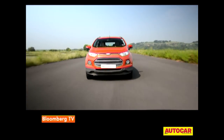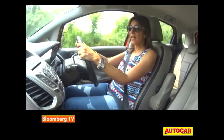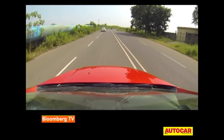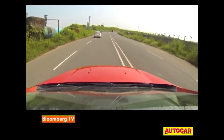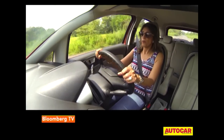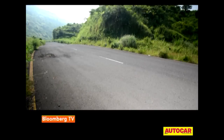The EcoSport, on the other hand, lets you settle in much easier. Now when you get into the EcoSport, the seating position is nice and high, so you really get that feeling of being in an SUV. You get that feeling of dominance on the road. Visibility is good. The only thing that hampers visibility actually is this A-pillar, which you sometimes have to lean over at intersections or around corners.